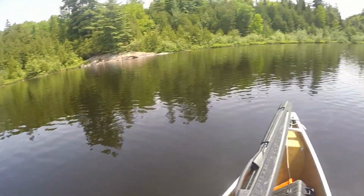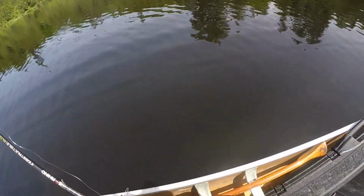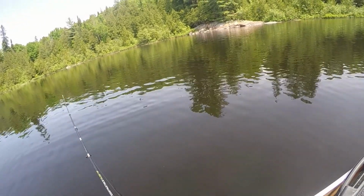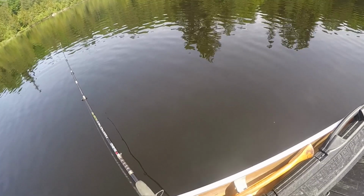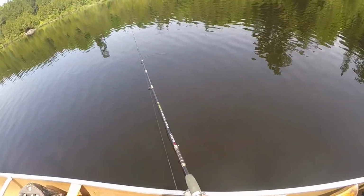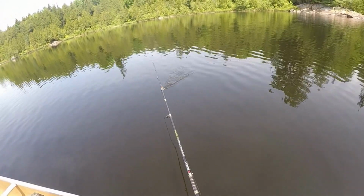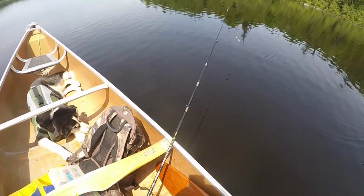Creek flowing in over there. And this is a bay that's shallow towards the shore and gradually gets deeper. Saw some logs, some aquatic vegetation, so I figured it would be a good place to stop and take a few casts. Turns out I did the right thing.